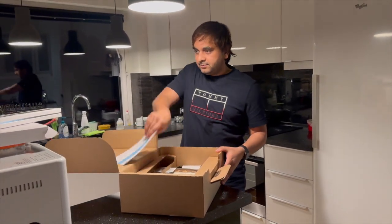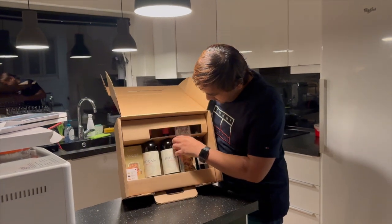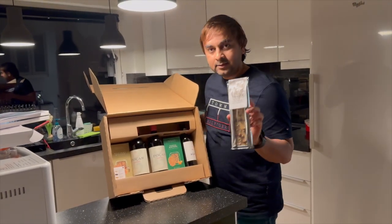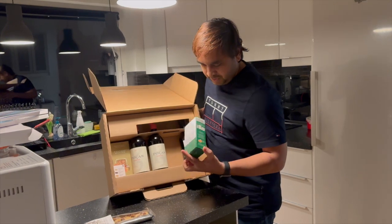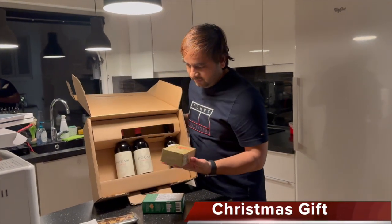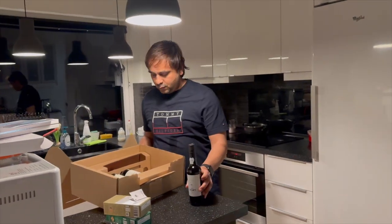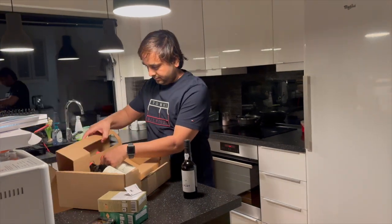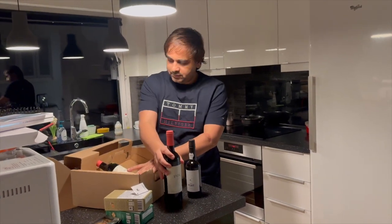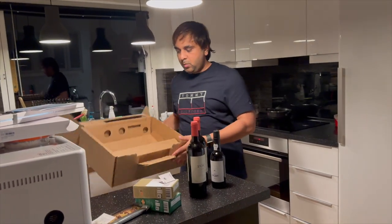And look at this. Inside the box, again they're providing some different chocolates, special biscuits, again one pocket of biscuit, and they are providing 3 wine bottles. This one, two, and 3. And now the box is empty.